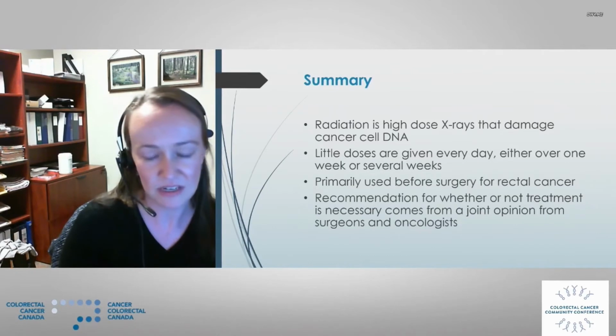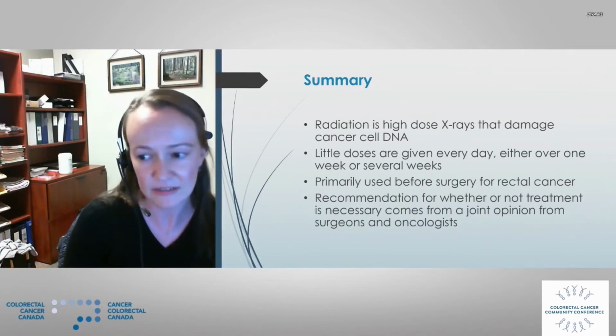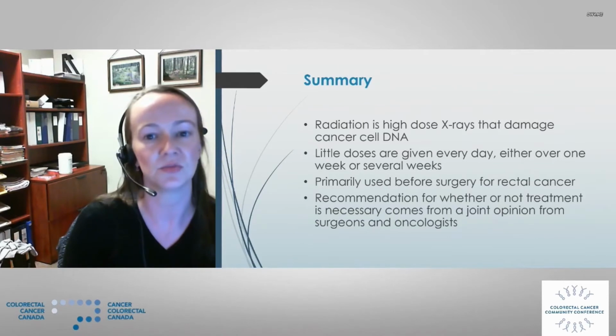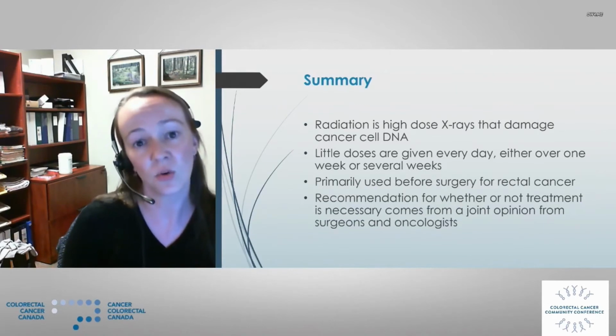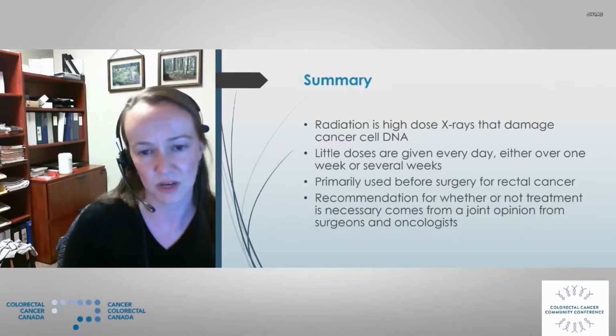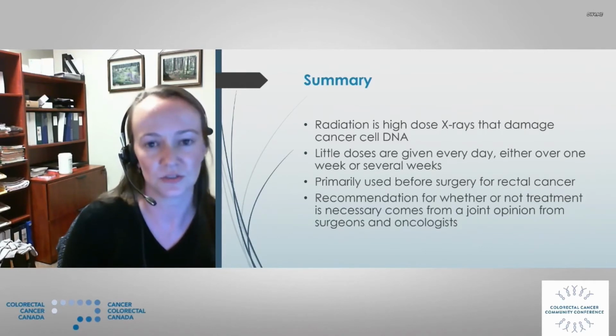So just to summarize, radiation is just high dose x-rays that are targeted to damage DNA in cancer cells, and we give little doses every day over several days. It's primarily used before surgery for rectal cancer, and the recommendation as to whether or not you require radiation is usually based on a joint discussion between you, your medical oncologist, and your surgeon.